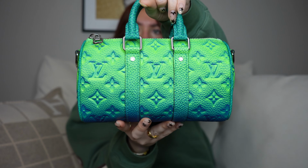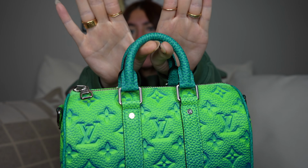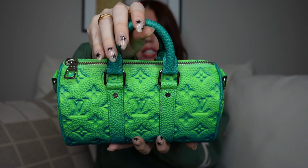It does have some grain, and then the leather used for the handle, I have no clue what it is. No idea. I don't think that they make the Keepalls in canvas. Even now, like the Keepall 25, the Keepall 35 or whatever, I think they're all in some kind of leather. Correct me if I'm wrong, I could definitely be wrong, but I have not seen the Keepall in monogram canvas.